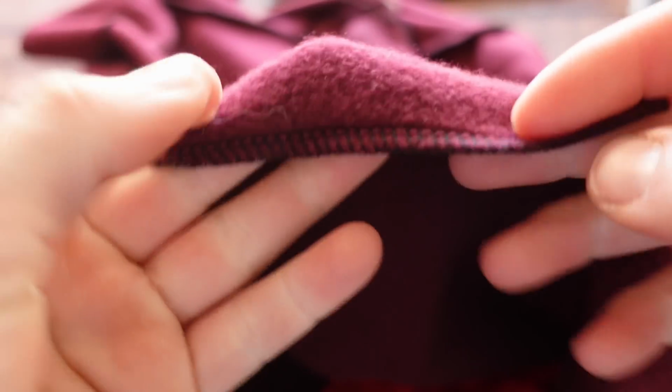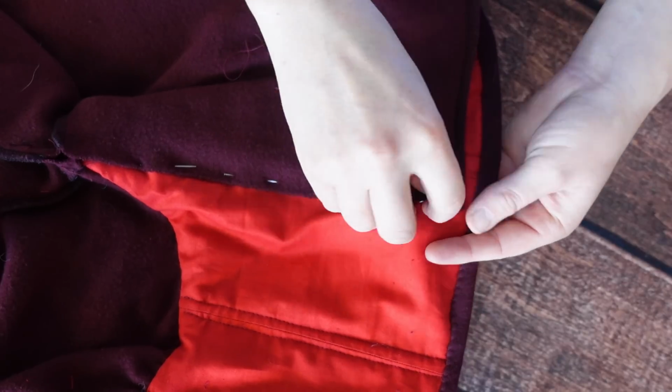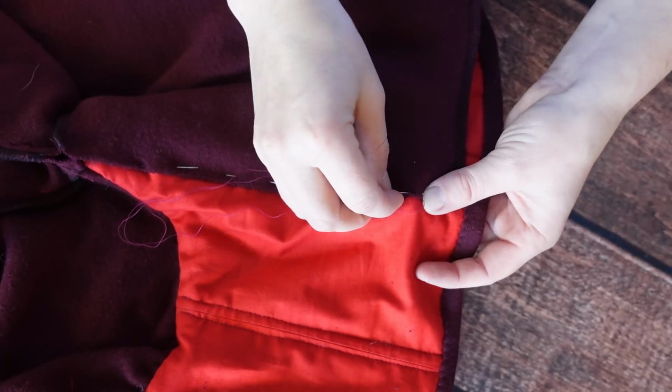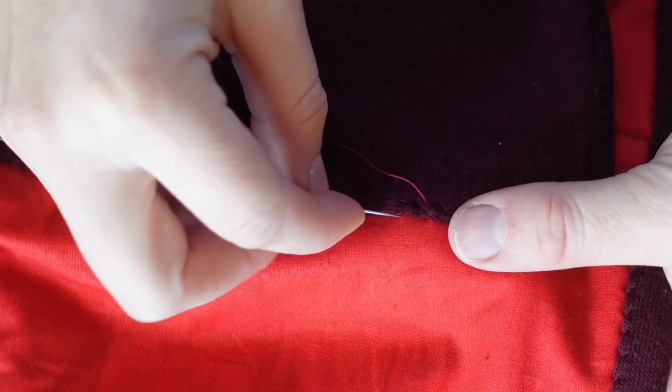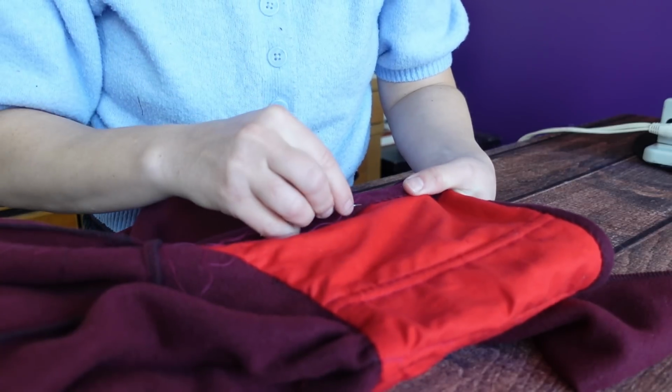The bottom edge of the back was serged and folded over for a clean hem, then tacked to the inside of the bodice with a catch stitch. Again, by hand, because why not? I mean, fast fashion would never, but that's the benefit of making your own clothing.